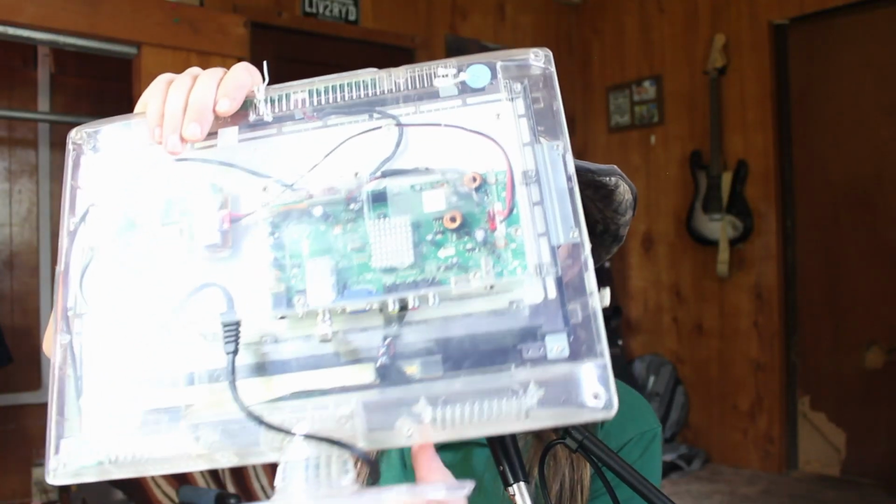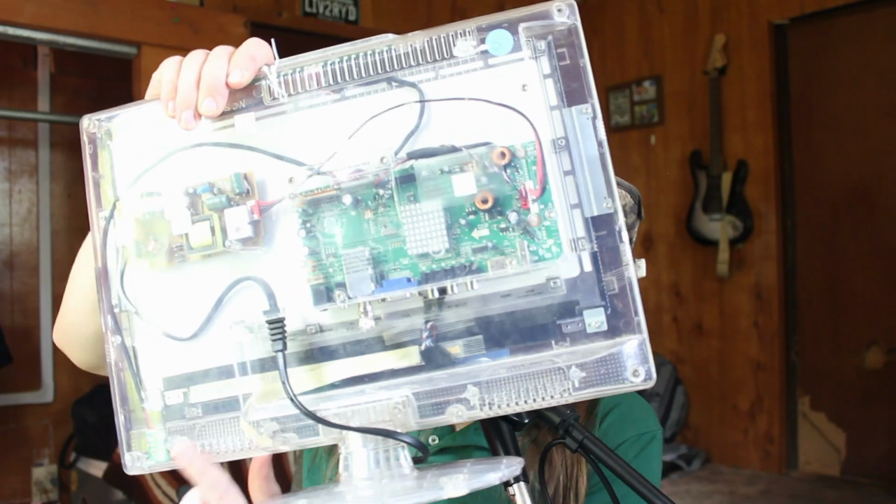What's interesting about this one, right here and right here, you would normally have the speakers, but they've been removed because that's what they do in prison. A lot of times they'll remove the speakers so it's not noisy and you don't end up with fights over people playing their TV too loud. But your buttons are across the top. You have your plugs back here. Your earphone jack is right here.